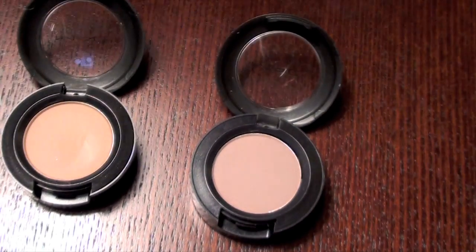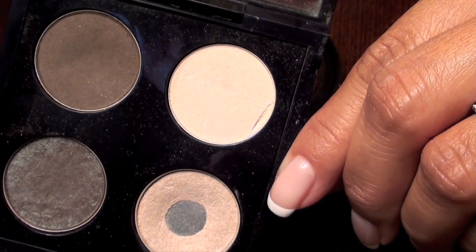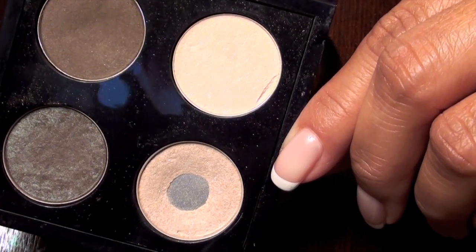But what I was looking for, I brought my 15 palette as well as a couple 15s and a couple quads. This is my favorite 4 that I use quite a bit.